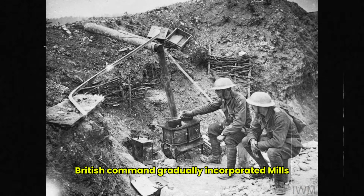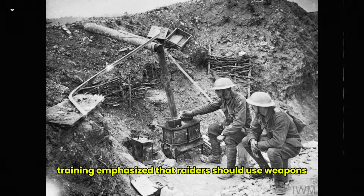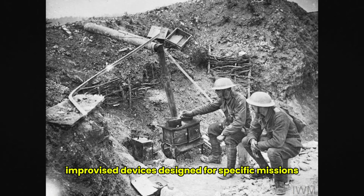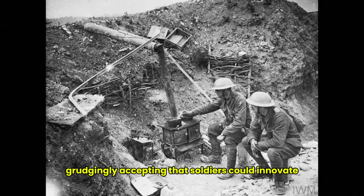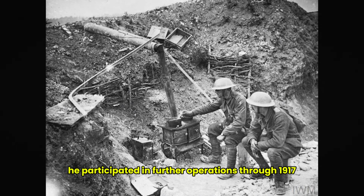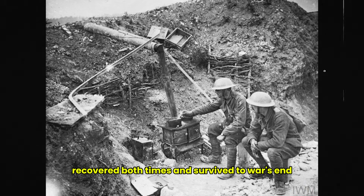British command gradually incorporated Mills' tactics into official doctrine for raiding operations. Training emphasized that raiders should use weapons optimized for close-quarters combat. Standard grenades were excellent, but sometimes improvised devices designed for specific missions were more effective. The Army began grudgingly accepting that soldiers could innovate. Mills returned to active duty in late July. He participated in further operations through 1917, but never matched the intensity of the July raids. He was wounded twice, recovered both times, and survived to war's end.